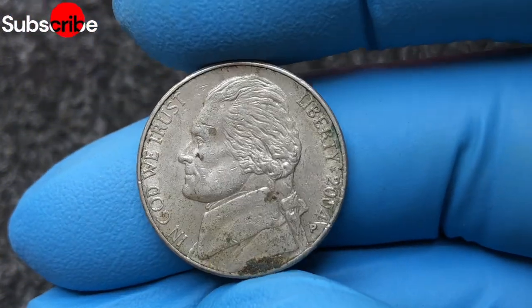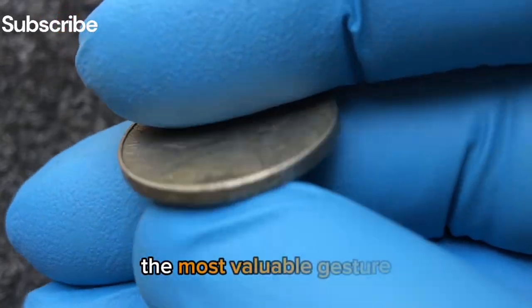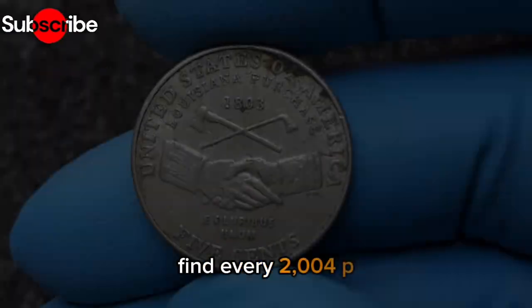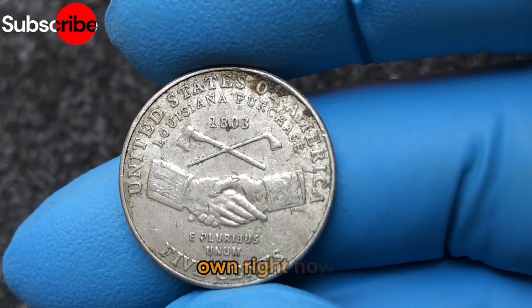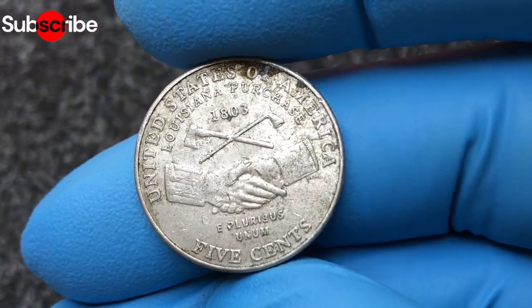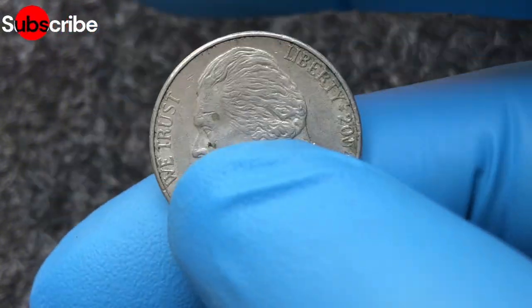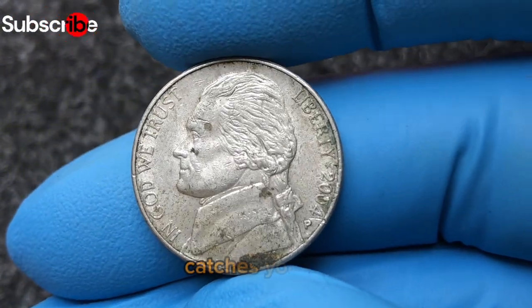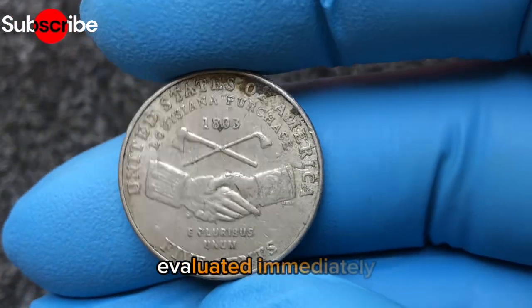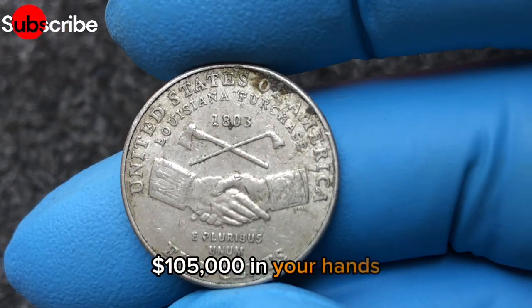$105,000 for a 5 cent coin commemorating a 200-year-old handshake, the most valuable gesture of friendship you will ever hold in your hand. Find every 2004P peace medal nickel you own right now. Examine each one carefully under magnification. Look for doubling in the lettering. Look for anything unusual about the strike or the planchet. And if something extraordinary catches your eye, protect it. Do not clean it, and get it professionally evaluated immediately. History is literally worth $105,000 in your hands.